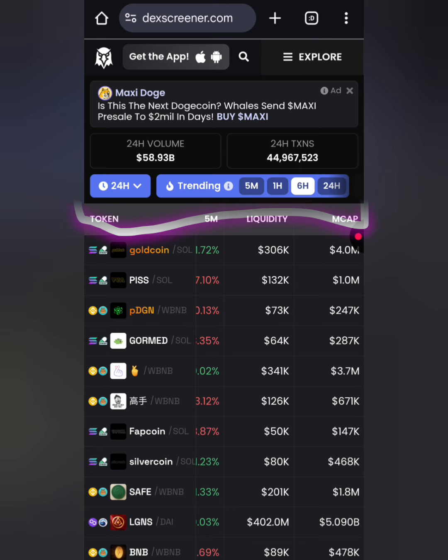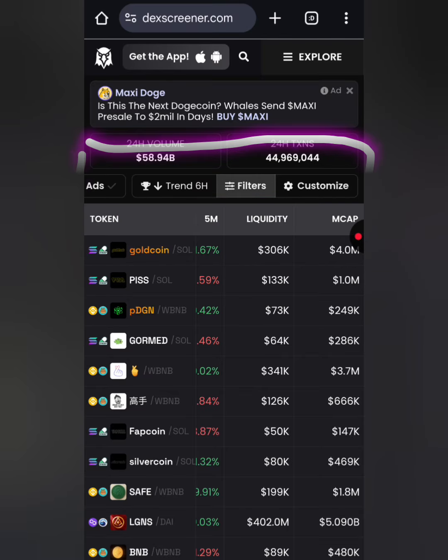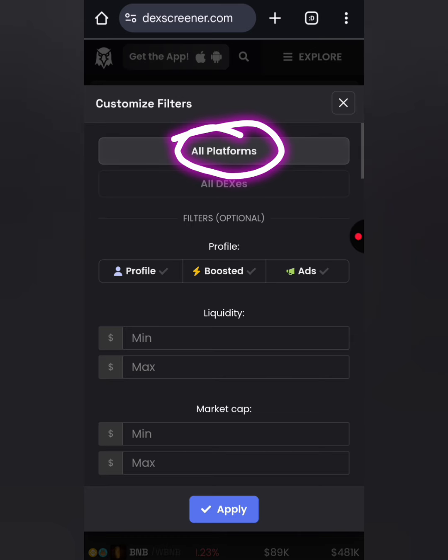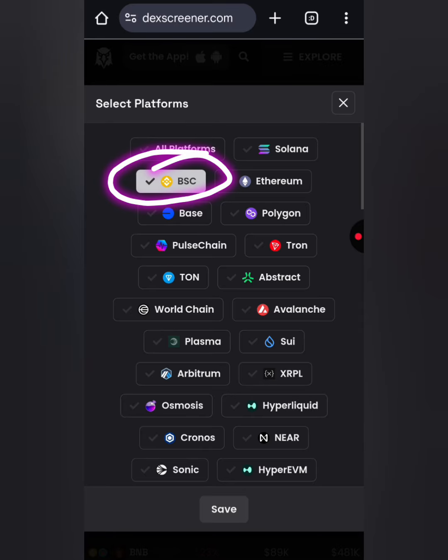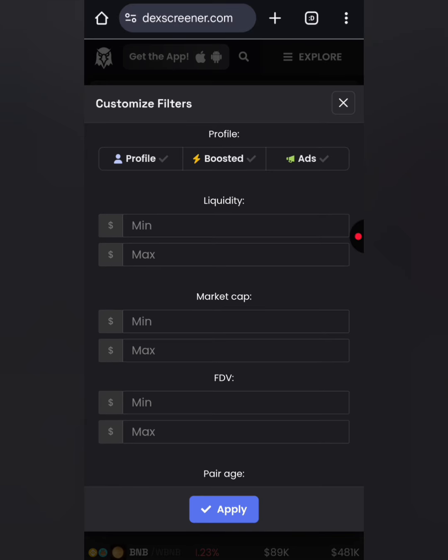So you see right here, you're going to scroll this way, you swipe it this way, then you click on the filter button right here, all right? So right here where we have all platform, we want to select the BSC, okay? Then we save this, all right? Then right here, you want to check out the liquidity.